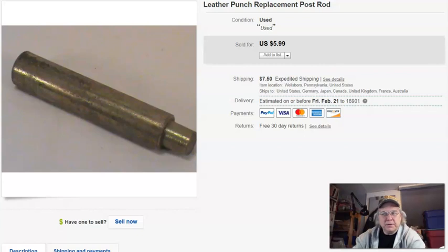It goes inside one of those things that I showed you earlier, and that's what they used to punch it into the leather with. So I paid $0.25 for this. I listed it February 20th, 2016. Sold it January 27th. I took $4 plus shipping. So that was good. Next.